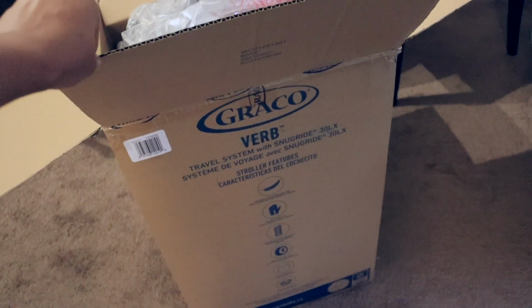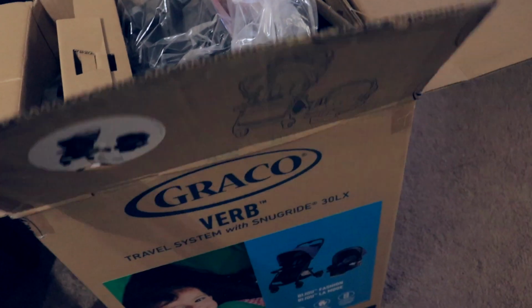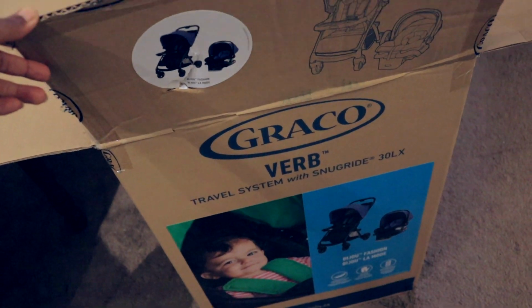Look at it. It came in the carton. I can't even wait to set it up. Guys, come and see what they gave me. Look at this bag full of clothes. Even my husband, he just took one shirt like that. I don't know, he just liked it and he just took it.